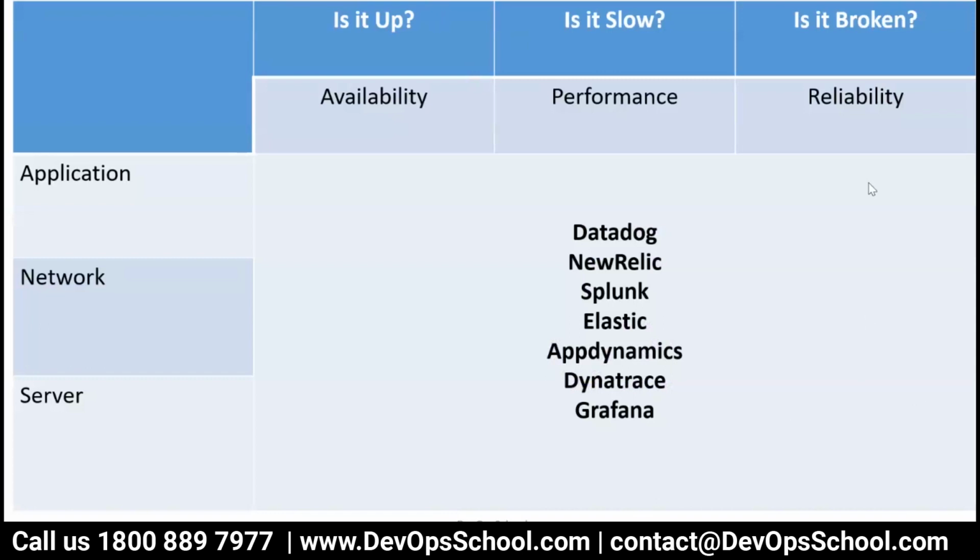So what do you want? Do you want to know application availability? Is it up or not? Do you want to know application performance? Is it slow? Do you want to know application reliability? Is it broken? And the same goes for network availability, network performance, network reliability, server availability, server performance, and server reliability. For all this, you can use any of these tools. We have Datadog, New Relic, Splunk, Elastic, AppDynamics, Dynatrace, and Grafana. All these tools will help you get the observability setup done for your project. Not all tools have the same capability. Out of these, today I'll be teaching you Datadog.